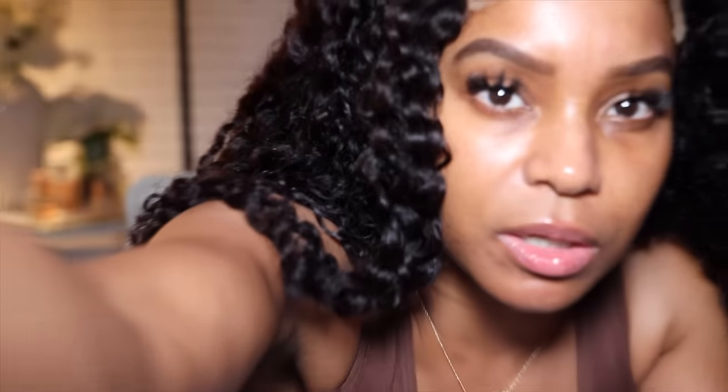Let's go ahead and deal with our lace. It actually looks like it's gonna blend into my skin pretty well. So this is what the knots look like. Can you tell? Let me zoom y'all in real quick.